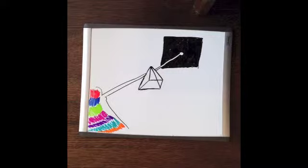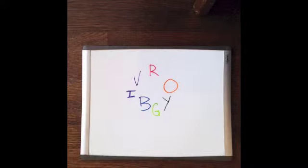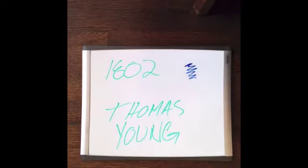When he put a second prism in the first prism's blue section of the rainbow, it stayed blue, disproving the idea that a prism dirties the pure and holy white light. He came to the conclusion that all colors mixed together are white. From this discovery, Newton made the first color wheel consisting of a rainbow: red, orange, yellow, green, blue, indigo, violet. Roy G. Biv.